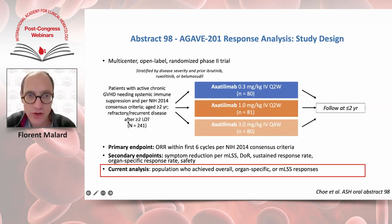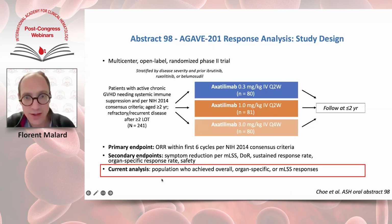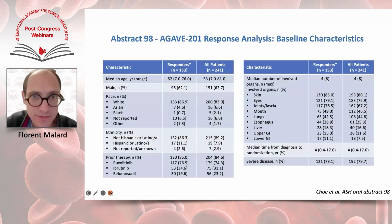So 241 patients were included. There were 3 doses of axatilimab, 0.3, 1.0, and 3.0 milligram per kilo, always given IV, and we have a 2-year follow-up. In fact, this year we have Corey and colleagues, who were able to present an updated response analysis of this clinical trial. And this is what I am going to show you today.